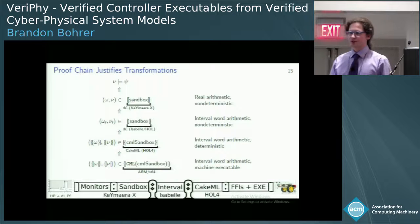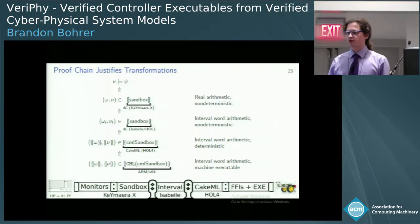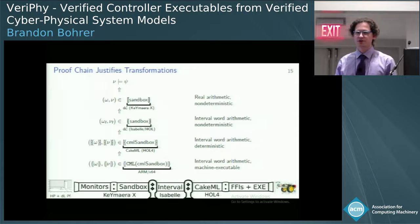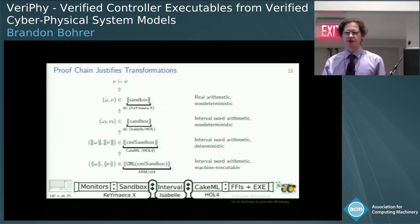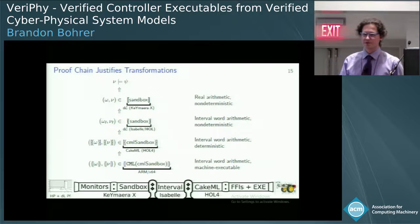So when you model your system and when you plug it into the theorem prover, we actually know mathematically what it means to be a hybrid system, right? We know what it means to prove that's safe. And we know what it means when we do this language-level transformation that turns the arithmetic into the simpler interval arithmetic that we know how to compute with. We translate it to ML. All these are language transformations that are well understood. And by composing them together, we can say that the semantics of our machine code level program soundly implements what we started with in the beginning.